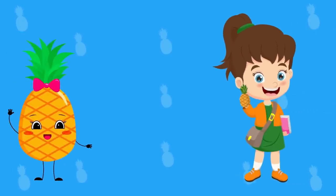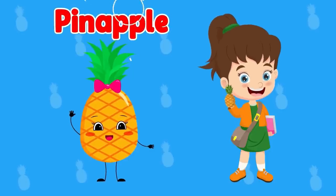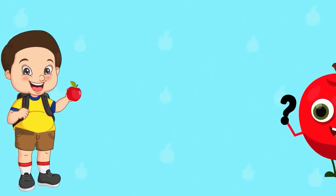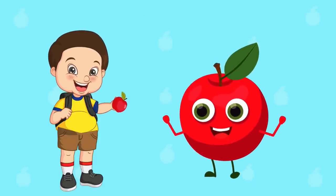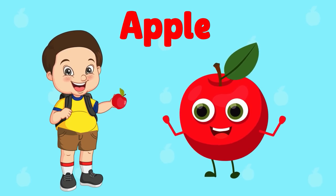Do you know this yellow fruit? Peel is so hard! Yeah! It's a pineapple! Pineapple! I love eating pineapple! What is this red fruit? It's an apple! Apple! I love apples!